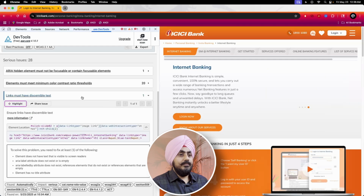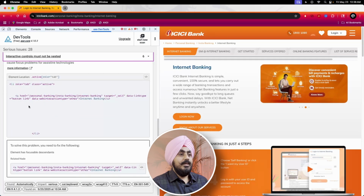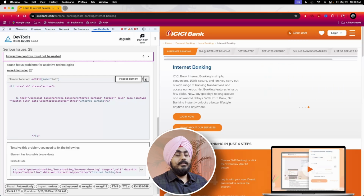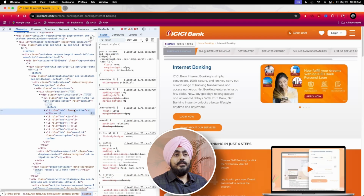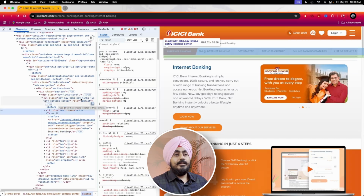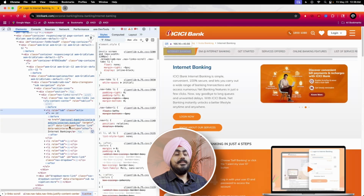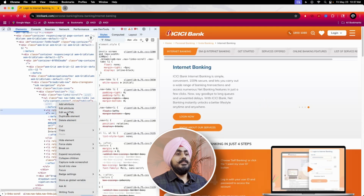Let's unhighlight this, close this section, and let's see the next one. It says interactive controls must not be nested. Expand this. Now it's coming for the LI role tab that we defined. If I inspect this one, we have missed certain ARIA attributes that are required. The default behavior when you're making a custom component and giving it a role tab list and tab, that's where you have to get rid of this anchor tag and provide the other necessary ARIA attributes required. So let's do it. Edit as HTML.